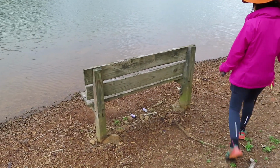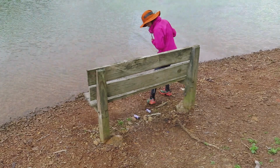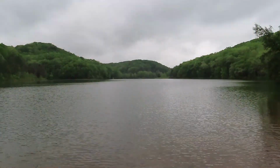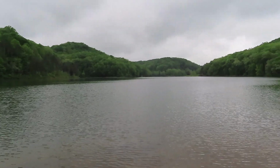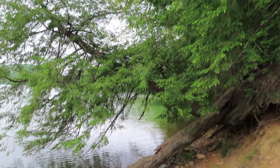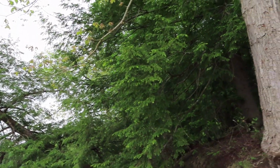And we're going to sit at the bench and take a good look at the lake. Today is a hazy day, but the lake is still beautiful. And getting out in nature is the best.